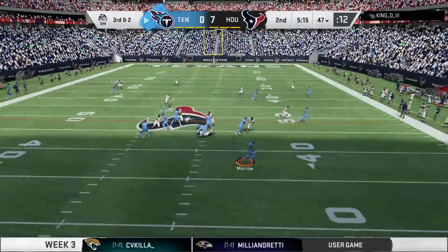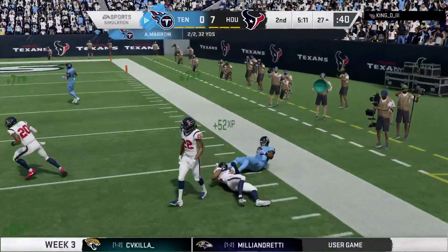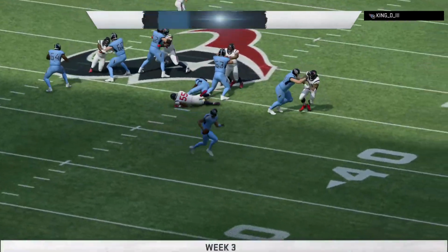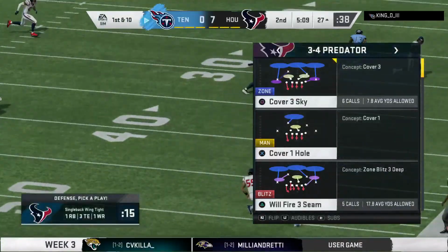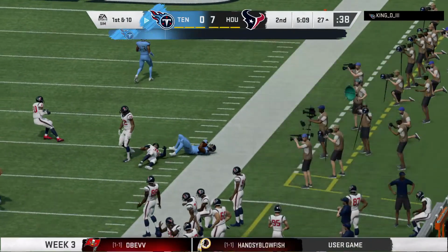They'll go to the air here on 3rd and 2. Rolling to his right. And that's caught by Smith. And he'll go down, but not before getting this inside the 30. A gain of 26 on the 3rd down conversion.